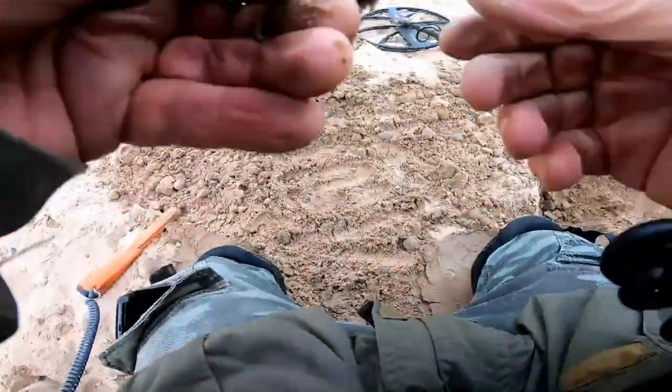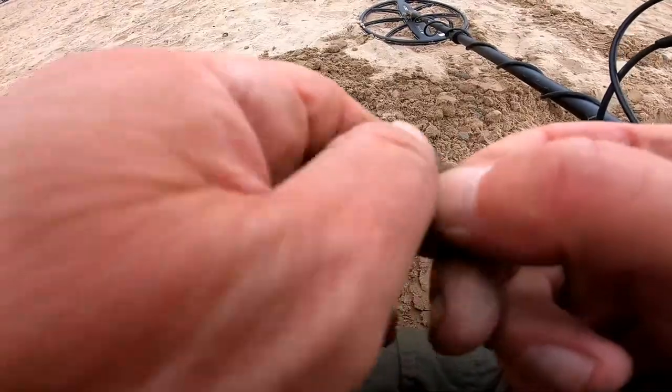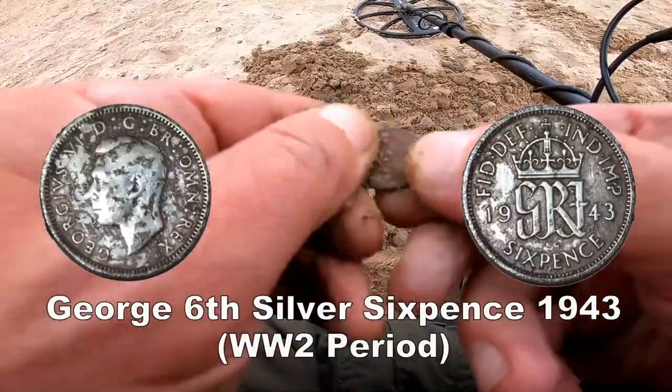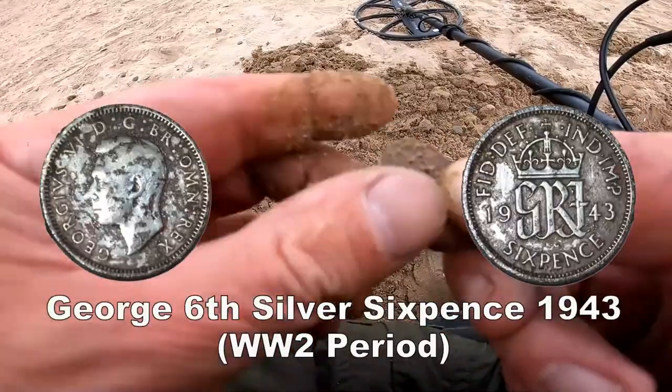And there we have it. Another sixpence. Look at that. I'm not sure if they're silver, some of these. I've got to check them out.